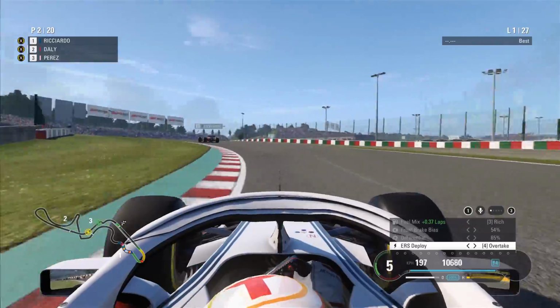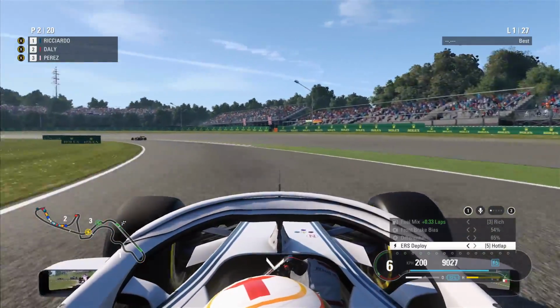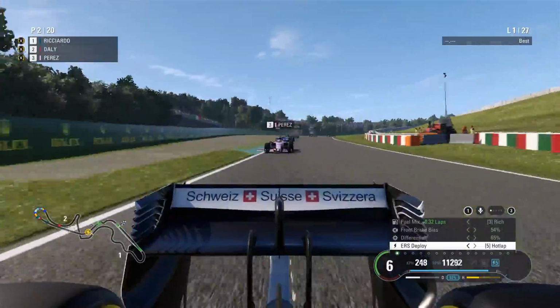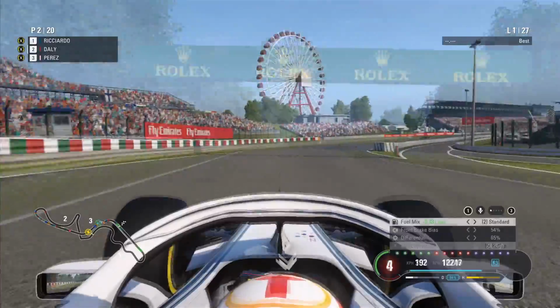Sergio Perez gets up in P3 somehow, so that is pretty interesting to see how he displaced both the Ferraris there. Wish I got a replay of that, but I did not. Such was the rush to get these episodes out before I left for the UK. But so far you can see not a great start to the Grand Prix.